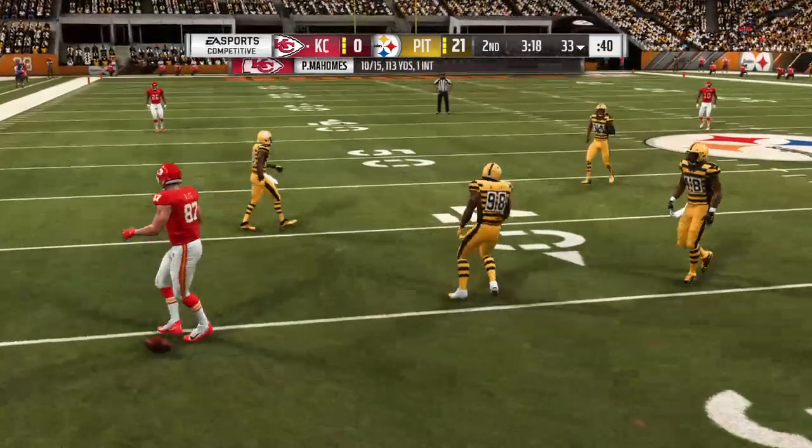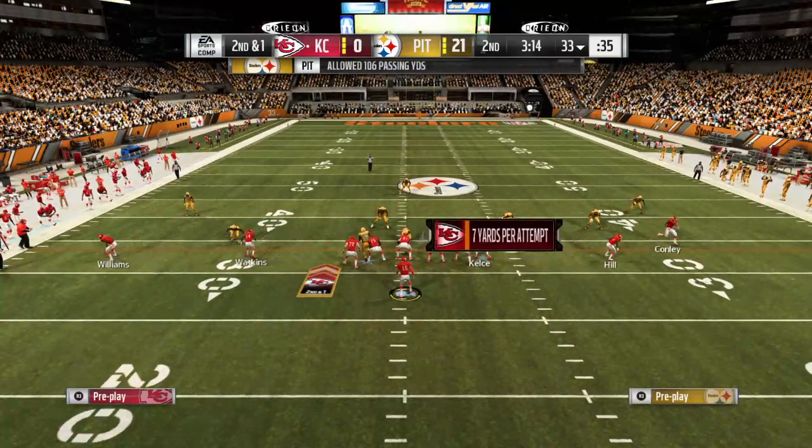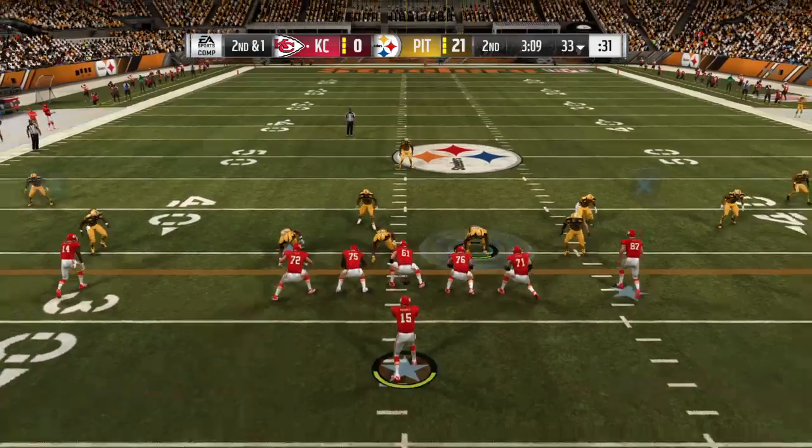Look it up. It's Kelsey on the ground. And he'll get it up to the 33-yard line. Give him 9 there on the first down completion.